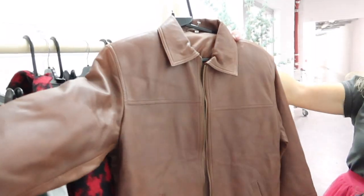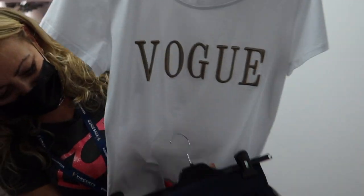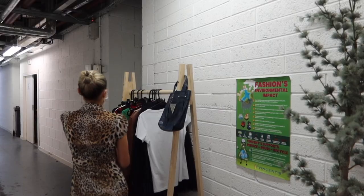Something a bit different. Retro leather jacket. Sex in the City look. A little Vogue top with a little skirt. That actually looks like Lisa's skirt today. Gorgeous.